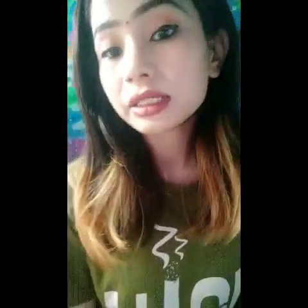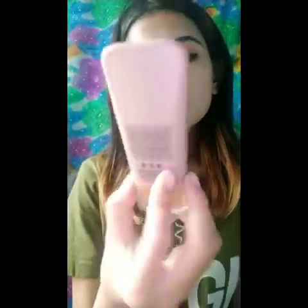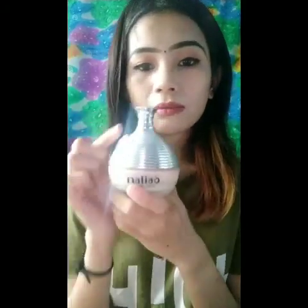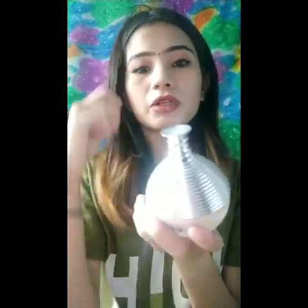Now the third thing will be the foundation. I already told you about this MN foundation, which retails for I think between 100 to 120 rupees. The second one I use, I really like the packaging of this foundation, but it's over. It is Malio Skin BB Cream. You can see the packaging, it opens like that. Then you can just dip some brush and use it.